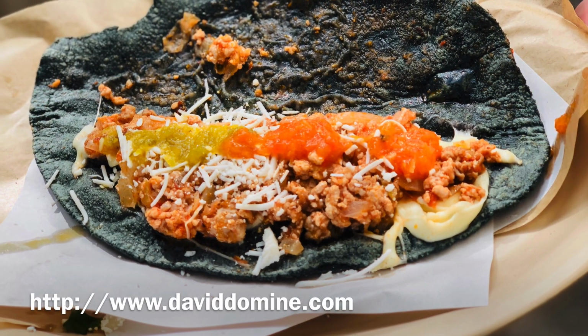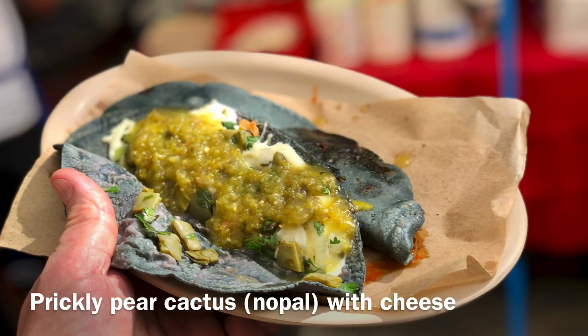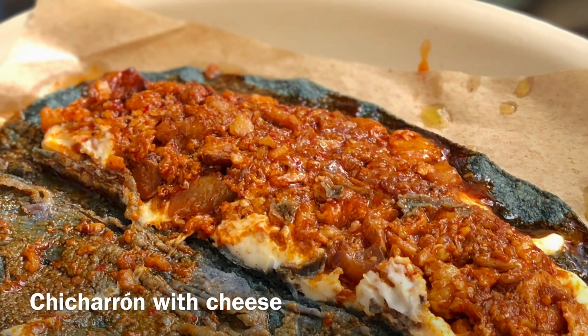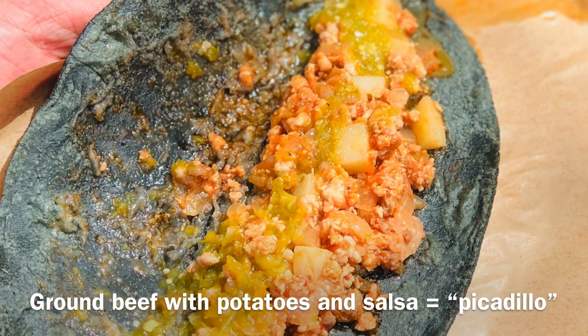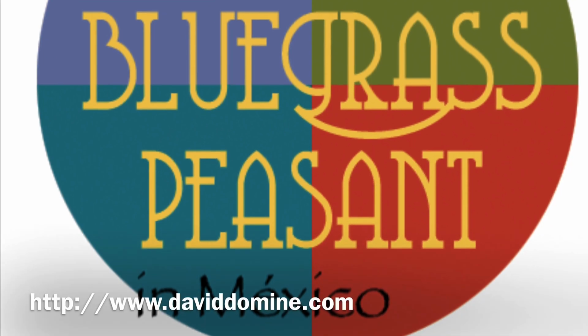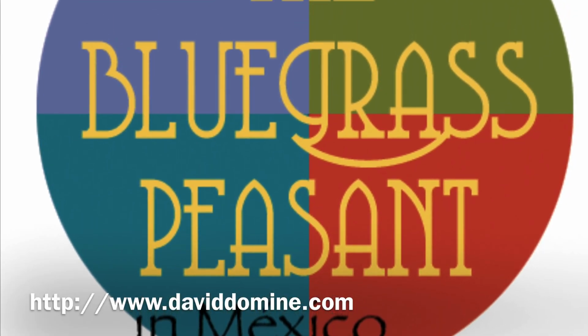We go on and we have a second round and a third round, and I leave Doña Ofe's pleasantly stuffed. The best part, besides the taste, is these quesadillas are really affordable. You pay about 70 cents each with the current exchange rate. So I can highly recommend Quesadillas Doña Ofe near University La Salle in Mexico City.